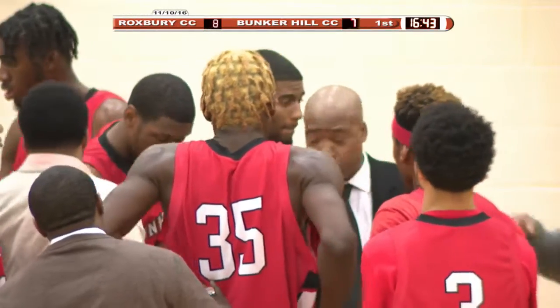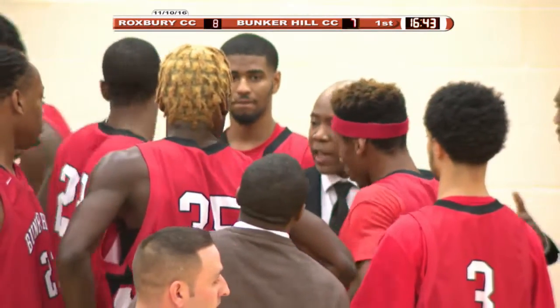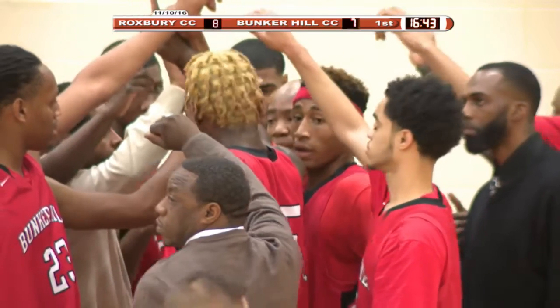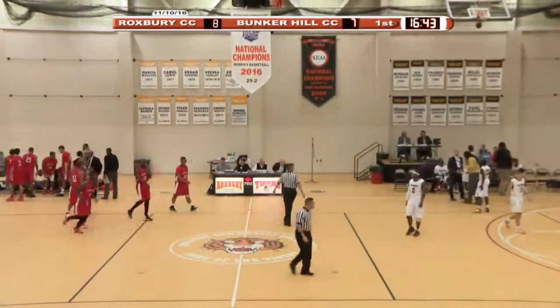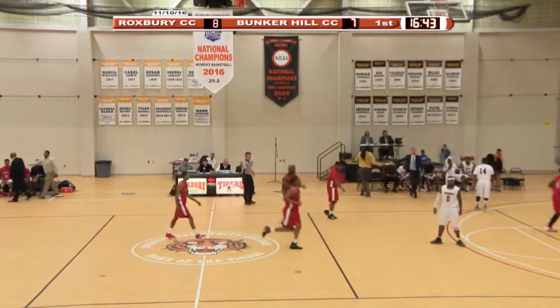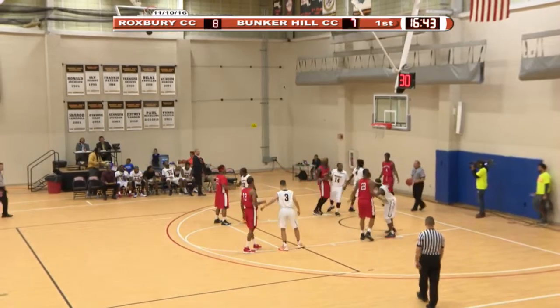So RCC with a 1-point lead over Bunker Hill here in the early going. And you mentioned the up and down pace. Already four team fouls for RCC in the first 3 minutes and change. That's the going hard to the hoop. I mean, RCC's got to move their feet. If they're going to challenge, they got to go straight up in the air. Can't be reaching at all because, as strong as these guys are, a reach is going to turn into a foul.